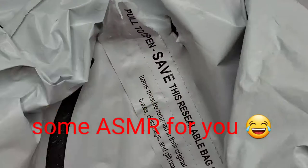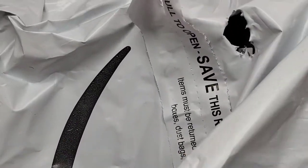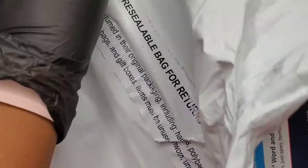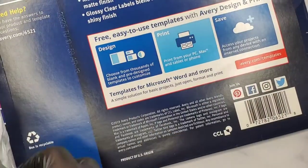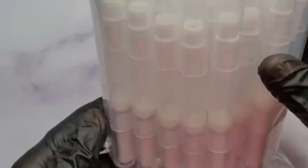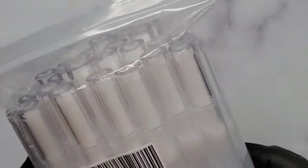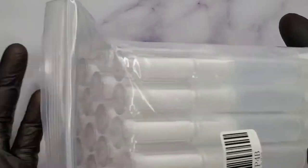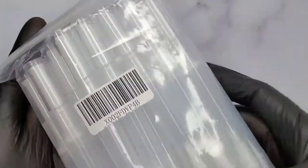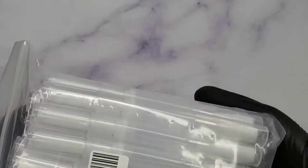Okay, so everything in this first part of the video is from Amazon. Okay, so move that over out of the way. I picked up some more cuticle pens, and this is a pack of 30. I sell these to my clients, so I'm going to be making up different fragrances with these. So I needed some more, so I picked up a pack of 30, like I said. And all the items that I'm going to be showing you guys is from Amazon, and I will leave a link for them if you guys are interested in getting some.